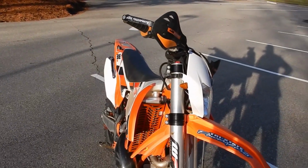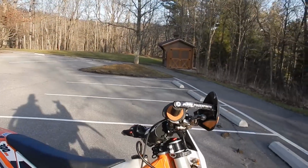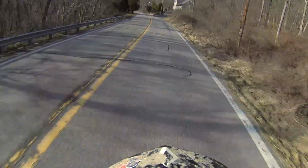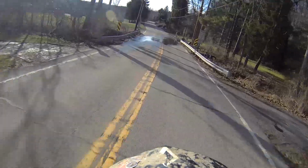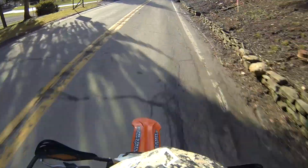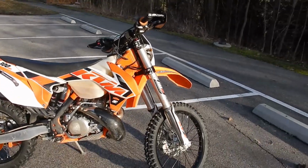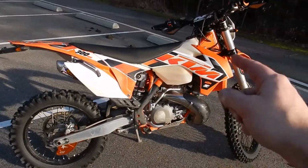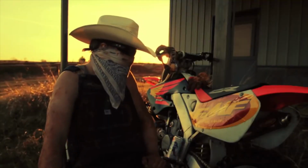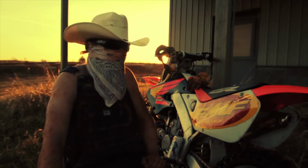Now this bike here is in fact street legal. I have all of the paperwork, insurance, registration, all of the goodies. So it is 100% road legal, which is crazy. This is a two-stroke dirt bike that's legal to ride on the road, license plate there. And, you know, it makes that tire light up real good on the track. I mean, it's fast.